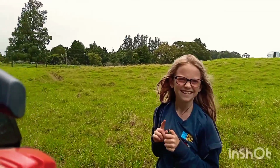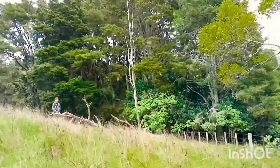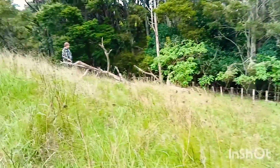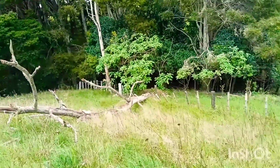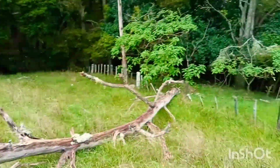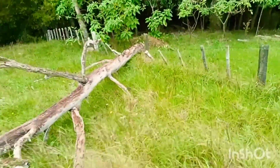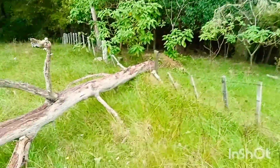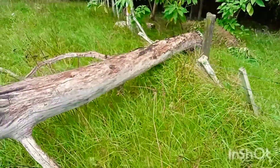You're on candid camera. Huh? Shut that gate, please. Alright, so that has taken the fence down. Shut that gate, please. Alright, we'll dock it back from this end down here. Oh, that's actually pushed over out of the ground. That's not too bad. By the time I cut that, that fence will lift back up.